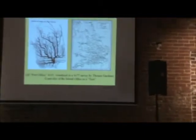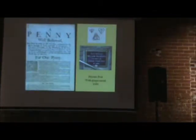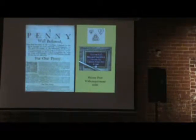So here's the first, the Great Britain Post Office of 1635 and visualized as a tree. So this first idea of the postal system is designed in terms of the roads and its schedules.